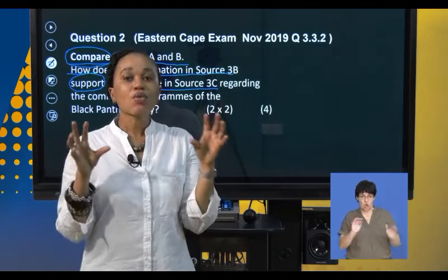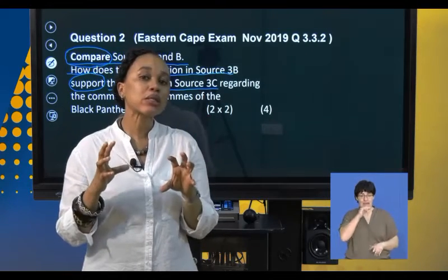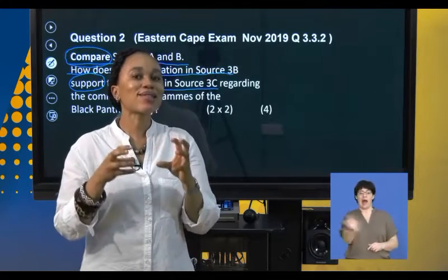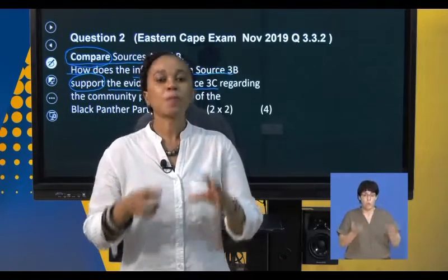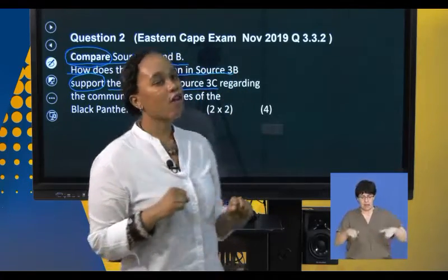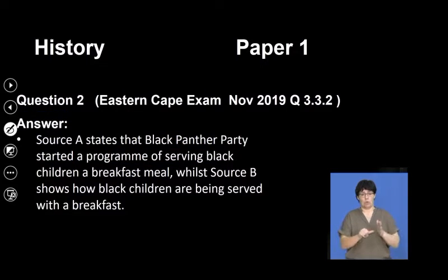So you are comparing the two sources. Now guys, remember, comparing means you're looking for similarities. So don't start looking for differences. It's the things that are similar. If the question says compare and contrast, then that is where you can say these are the similarities and these are the differences. So it's very important to understand your instruction words.